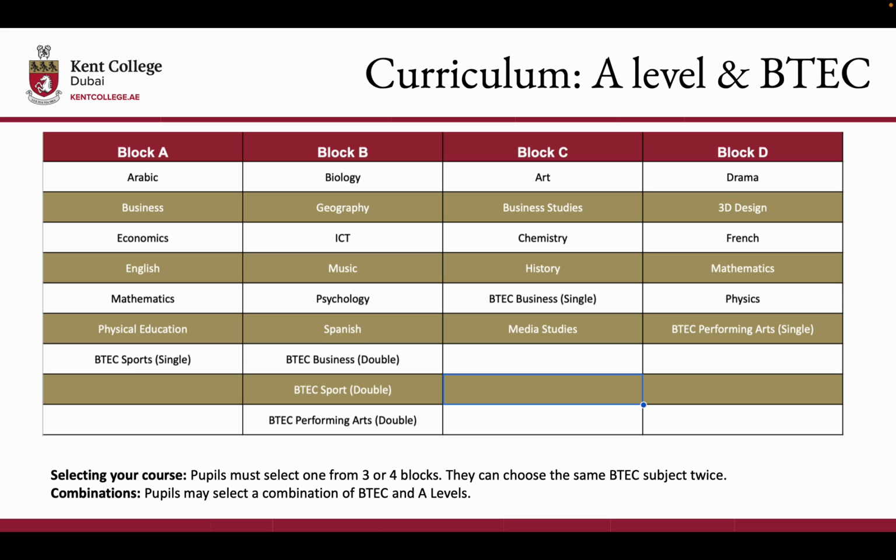So these are the blocks that will be on offer for next year, so going into Year 12. These are subject to change, but this is the base that we will start with. Students will pick one subject from each of the blocks. You should have a total of 3 or 4 subjects.